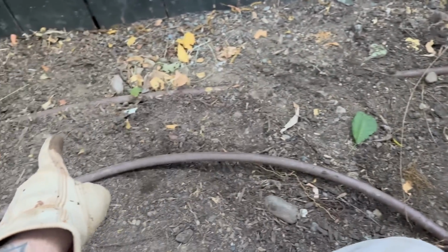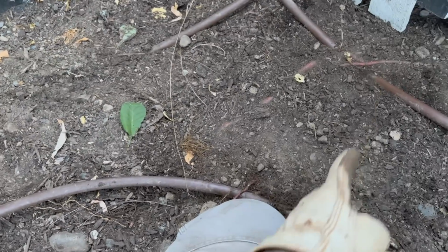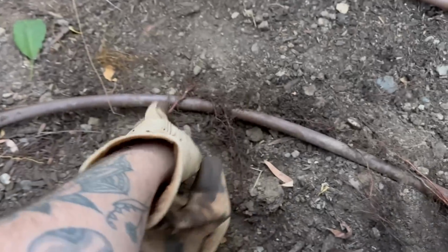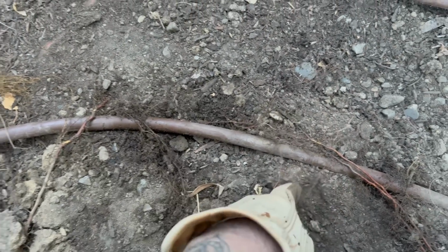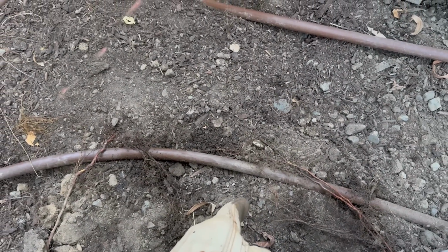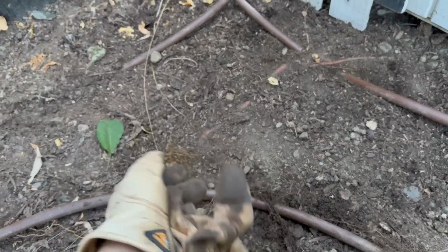Because I was noticing that there's not a whole lot of water back here. And I think it's because it was pinched there, and also it was starting to get pinched all along here too because of these roots. So we're gonna come in and fix that irrigation problem so that way everything is happy and gets water back here, because I need a ton of water in this area.